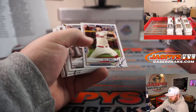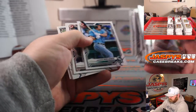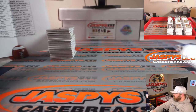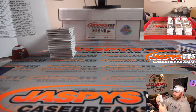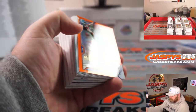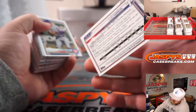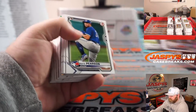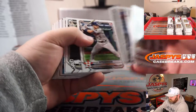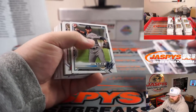We got a Cardinals. Reed Detmers for my Angels. Luis Garcia, orange to 125 or to 25. Luis Garcia, Phillies edition. Kyle Cook. Andrew Vaughn to $4.99 for the White Sox, Will Hash. Sixto Sanchez for the Marlins. Corbin Carroll for the Diamondbacks. Aaron Sabato for the Twins, Adam Harper.